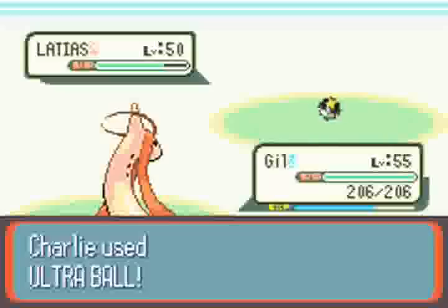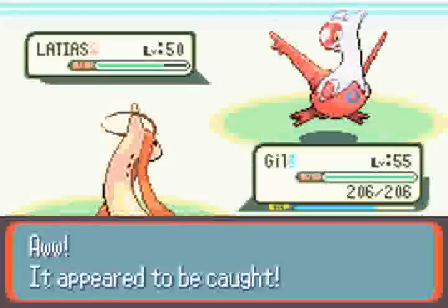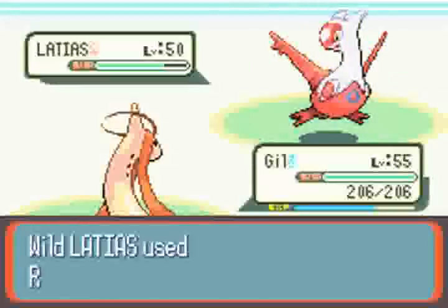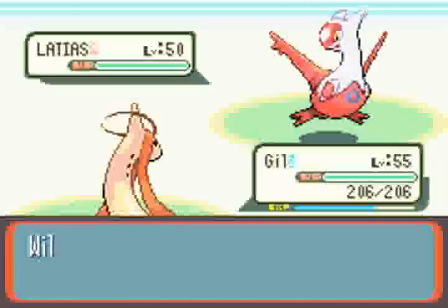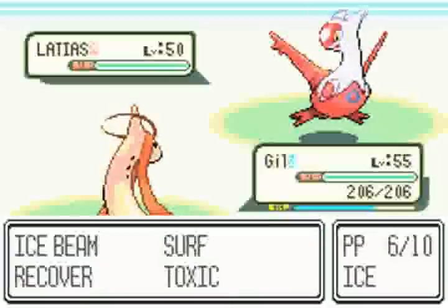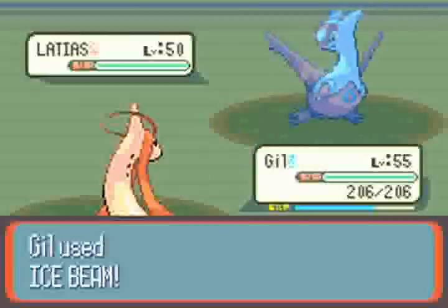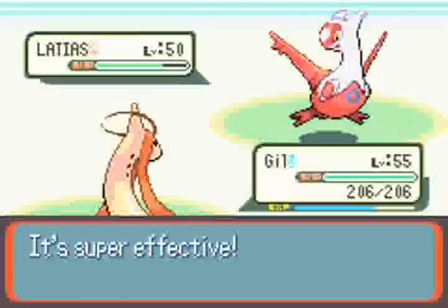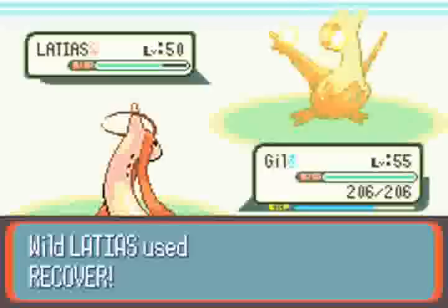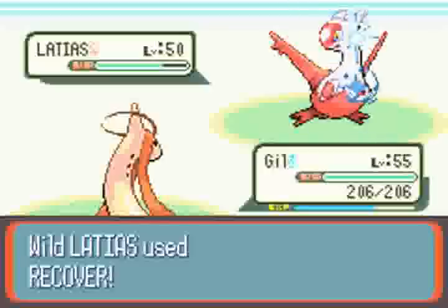Yeah. Of course, it gets hit by Ice Beam and then it uses recover. I hate you so much, recover. That's why you deserve to die.